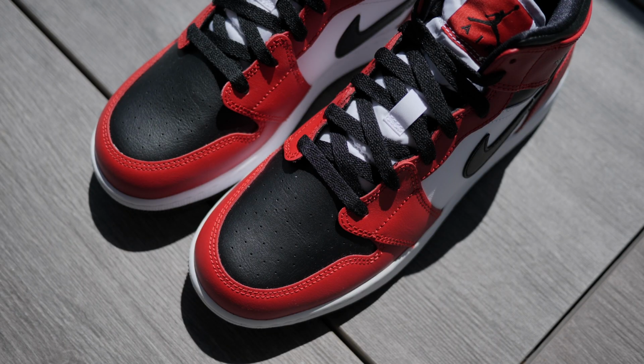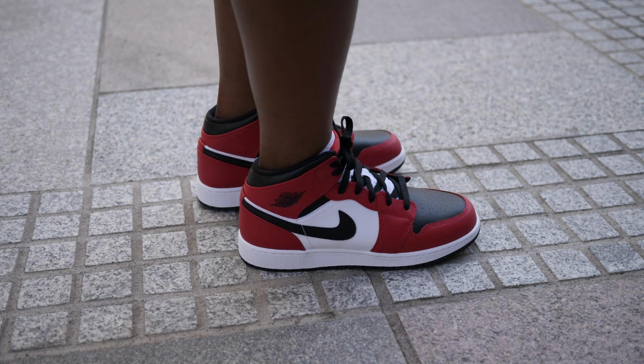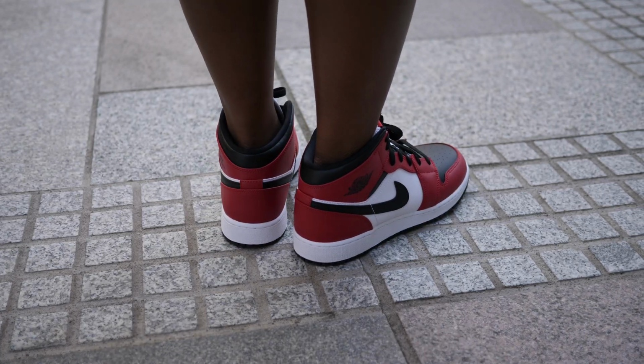Of course, the serious sneakerhead may turn their heads up at Jordan 1 Mid, but I feel like overall these are a decent shoe. So here are my thoughts, now it's time for yours.